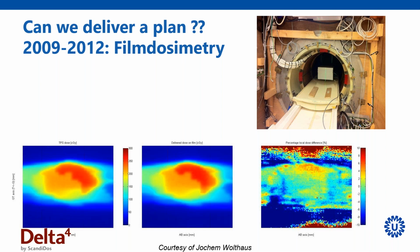As you can see on the upper right corner, it's all made of wood, and the electrical wiring is still there. There was no light in the bore, so if you would place a phantom in there, you had to dive into the bore, place your phantom actually in the darkness, and with imaging you had to see if you were in the right spot. The table you had to push in yourself, so it wasn't motorized at all, so it was really a prototype at that moment.